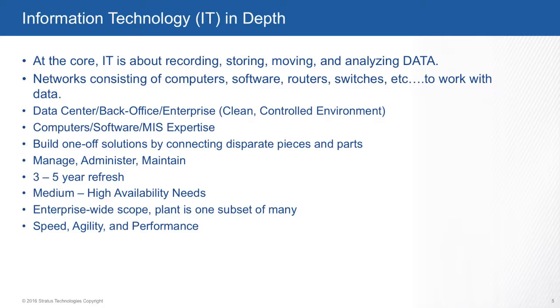So these are some of the core characteristics when we talk about IT. I'll mention on the bottom, speed, agility, and performance. That is what they're measured on. That's their key performance indicators. We're going to contrast that with the plant floor and the OT environment. And again, some of these guys are called software engineers or network engineers, but they aren't the traditional engineers we think of when we think about electrical, mechanical, et cetera. And again, they come from a world where they take lots of different vendors' equipment. They take hardware, software, peripheral devices, almost like a Lego kit, and they put them all together into these complex solutions. And they're great at that. That's what they're trained to do, right?